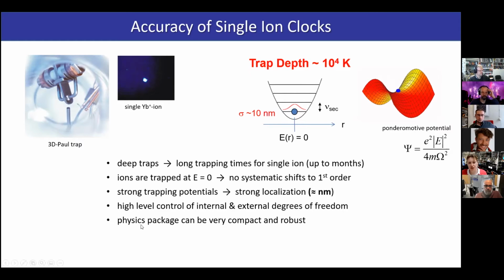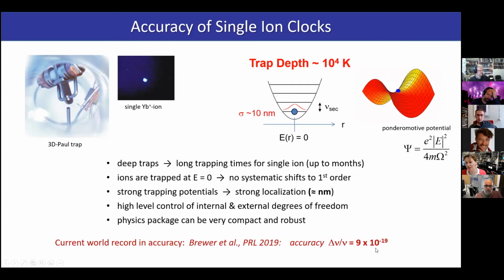And in addition, if I'm dreaming now of a portable clock to go up on a mountain to do geodetic measurements, of course, the ion traps certainly can be engineered in a very compact and robust way. And the present record actually is at the moment just reaching the 10⁻¹⁸ regime in terms of accuracy, and is held by the NIST group in Boulder. So this is the aluminum quantum logic clock.